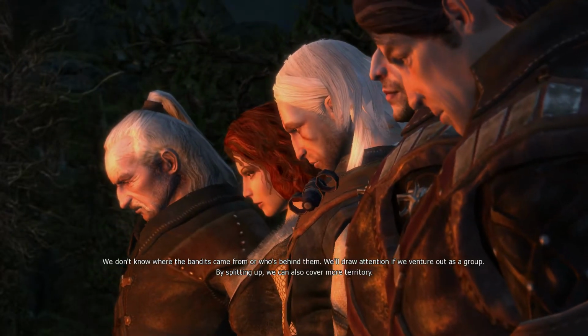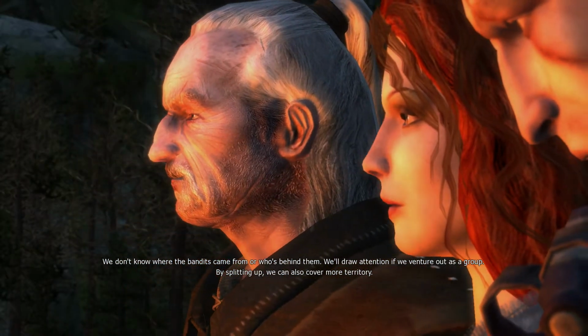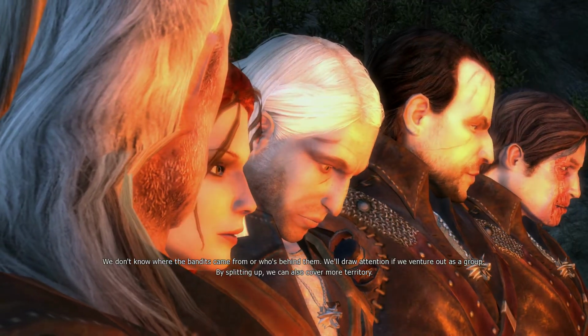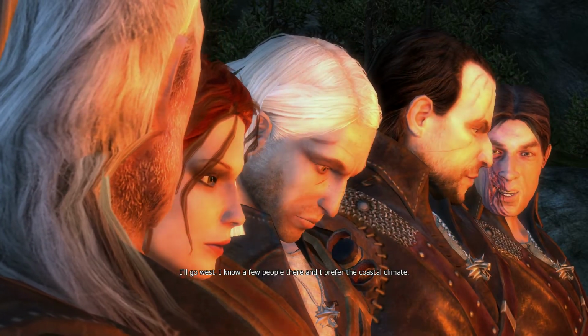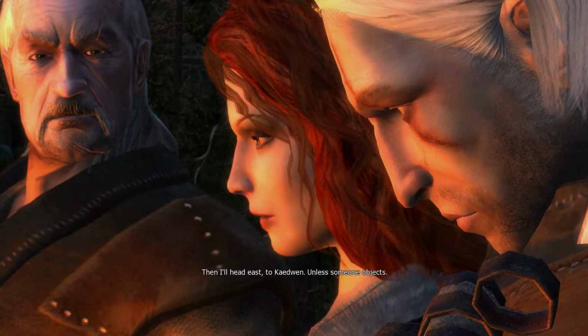We don't know where the bandits came from or who's behind them. We'll draw attention if we venture out as a group. By splitting up, we can also cover more territory. I'll go west. I know a few people there, and I prefer the coastal climate. Then I'll head east, to Kedwin, unless someone objects.